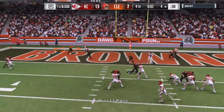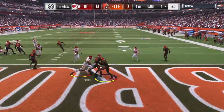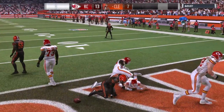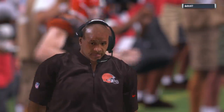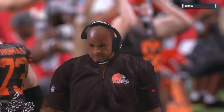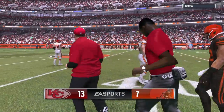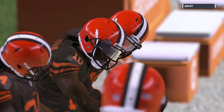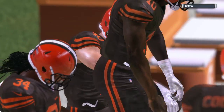Smith going to throw it. Looking for Macklin, and it's intercepted. Picked off by Tramon Williams. But he will not be able to bring it back. My goodness, what a bizarre ending. The kind of decision that could get a quarterback released before he gets back to the locker room. But fortunately for him and his crew, the ball game is over.